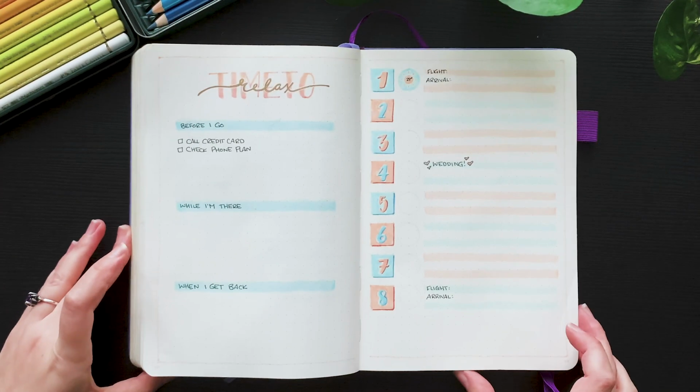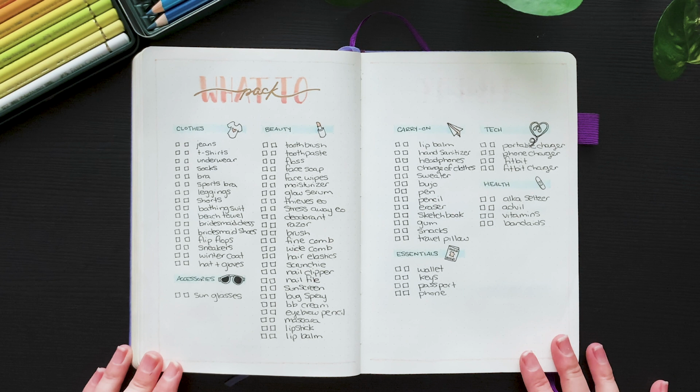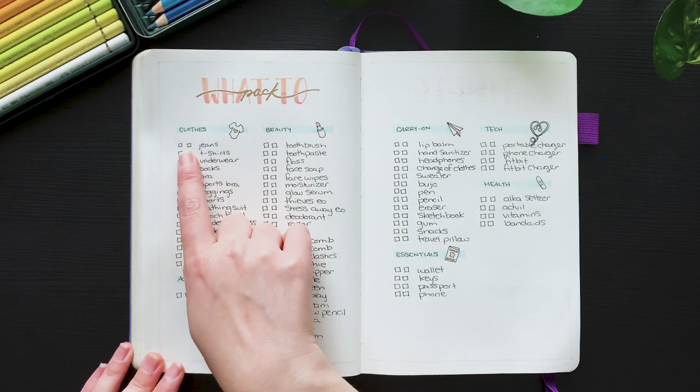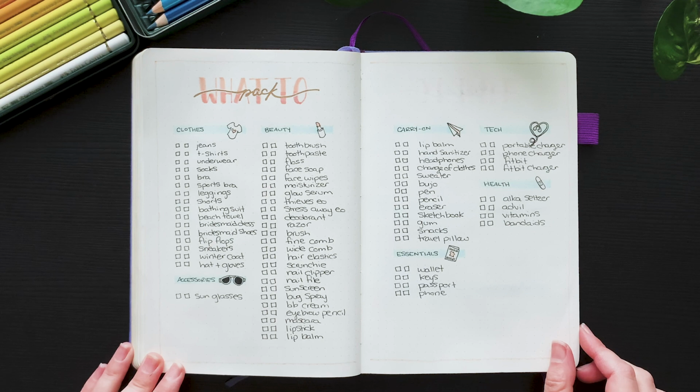So here's how the completed spreads turned out. This first spread is really straightforward. It's just a spot to list out everything you'll need to pack for your trip. I included 2 check boxes next to each item so that I can mark it as packed when I leave and mark it again when I pack to go home to make sure I'm not forgetting anything.